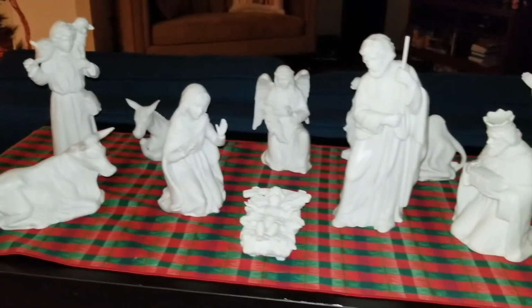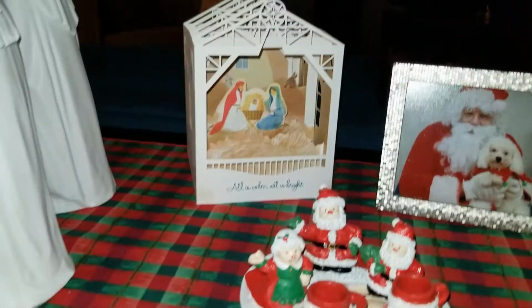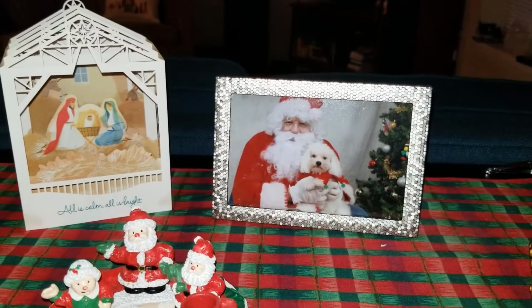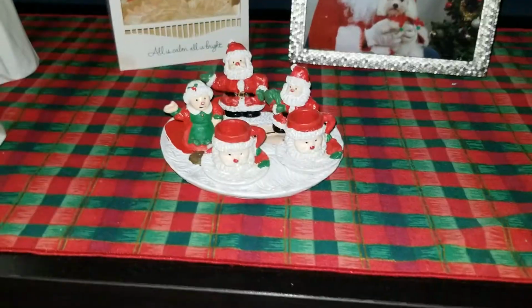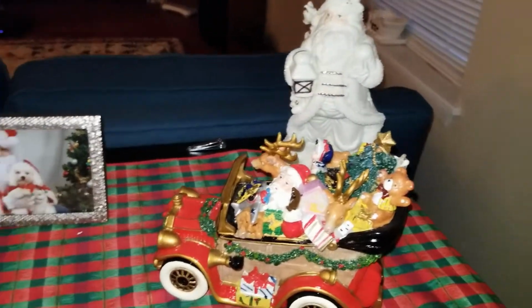Here is my bigger nativity. This is one my mom gave me, and look at how beautiful this Christmas card is that I got. That's a Christmas card. It can fold up flat and fit in an envelope. And there's a picture of my dog meeting Santa, and this is a little Christmas tea set. And this little jalopy sings "We Wish You a Merry Christmas," and that Santa back there lights up. I got him from Goodwill actually.